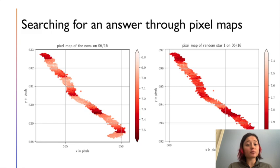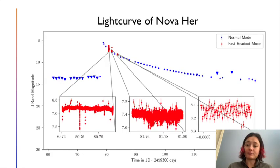Once we did aperture photometry, we were able to finally create that light curve that we're talking about. This is the light curve of Nova Her. In the blue are the normal readout mode points, and in the red are the fast readout mode points. Let's just take a moment to appreciate the actual insane time resolution that we see here. These very slim bars that you see in red on the blue part of the graph actually extend out through these insets to be their own extended light curves. There are just so many points within such a short range of time.